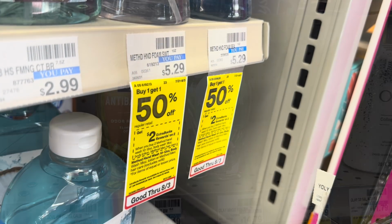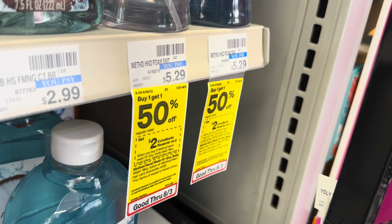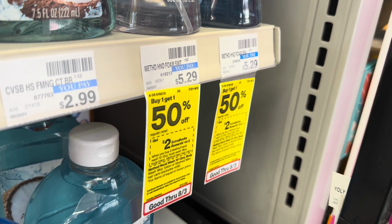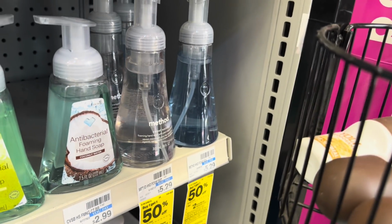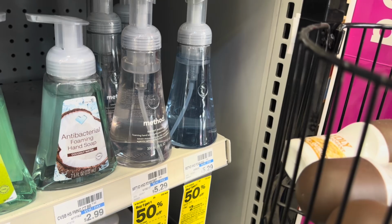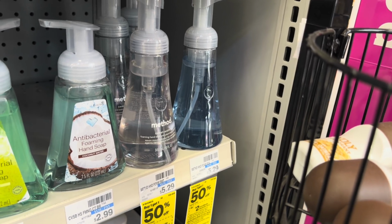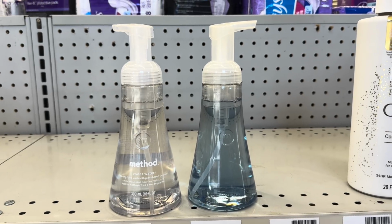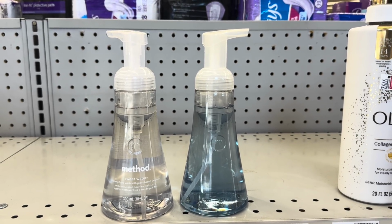The next deal I have will be on Method hand wash. This deal you can do the hair care or the body wash or body lotion, but I think the hand wash is the cheapest. They're also on sale for buy one get one half off. Pick up two Method foaming hand soap. They are priced at $5.29. That means the second one will be $2.65. These two will total $7.94.